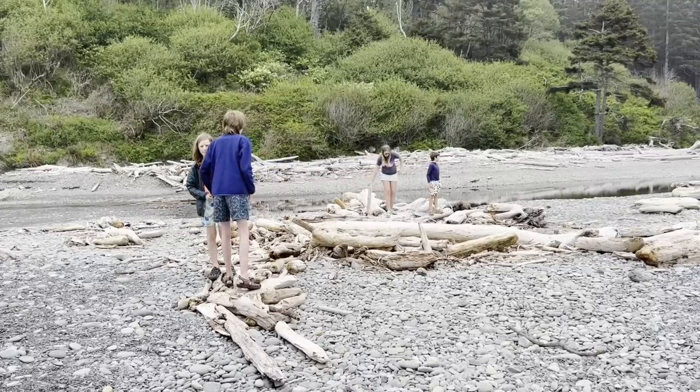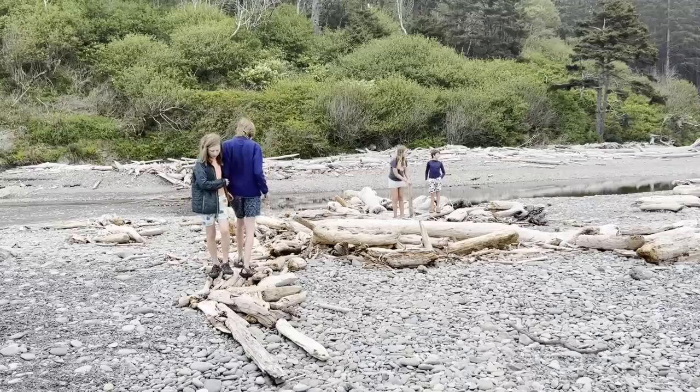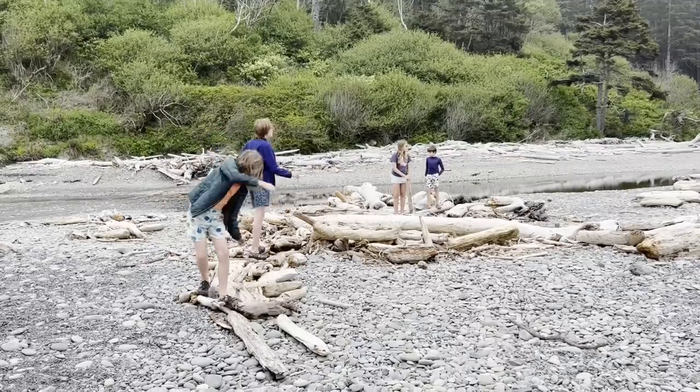Our kids loved this. I would say this was probably the highlight of the week for the kids. When they first got down onto the beach, there was a destination off in the distance that they set their sights on. They had a goal to only use driftwood to get over to what looked like a fort that people had built. Yeah, a lot of people take the driftwood and build things out of it on the beach here. It's a common thing they do. And the kids had a goal to get over there only stepping on the driftwood that was laying on the ground. And they did it.